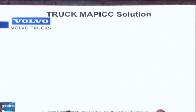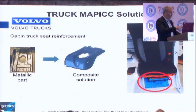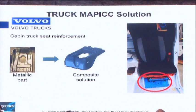Okay, the second part was the truck mapping solution with Volvo Trucks. Again, we started with a metallic part, which is in fact a cabin truck seat reinforcement. This piece has been replaced by a composite solution. This metallic part is located between the seat and the cabin floor of a truck driver. So it has to be replaced by a lighter solution, of course. And the second function was to be able to resist a crash. This was the second issue of this development, very important.